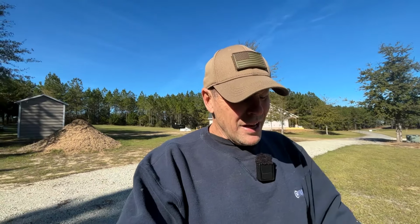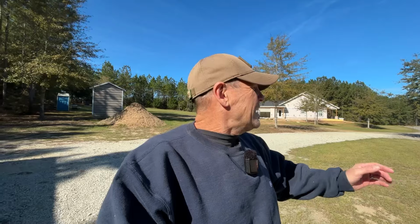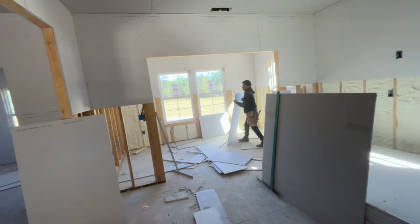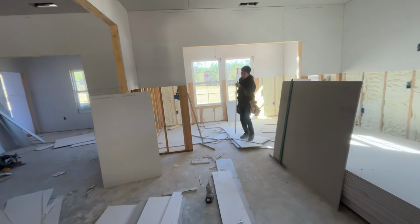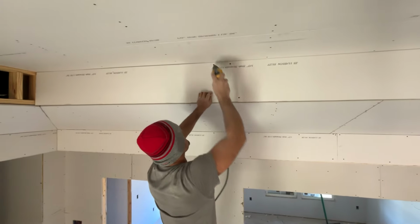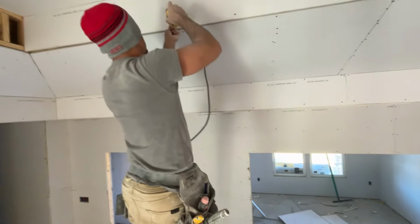So you do the best you can with the architect, drawing it out and trying to stay within a budget. The heated and cooled space is 2160, so it's not a huge house. It's not a tiny house either. And you just don't know when you're doing all that on paper what it's going to look like in person until you can see it. And today is the day that we can kind of see it.